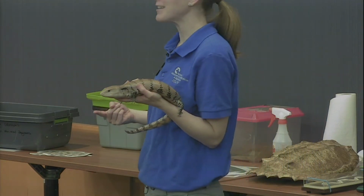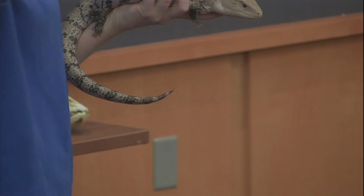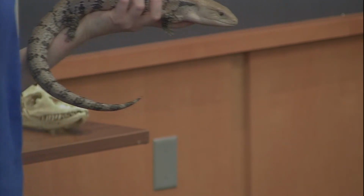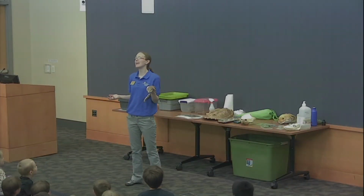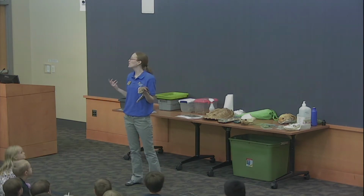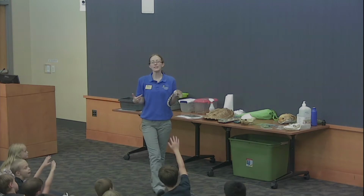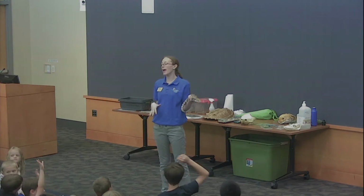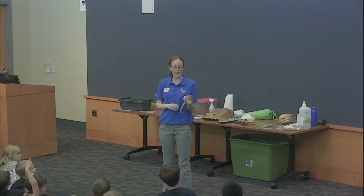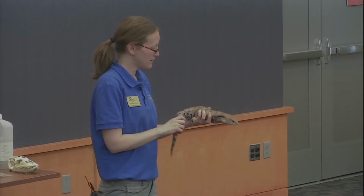Oh, he just stuck his tongue out. Can anyone tell me what color it was? Blue! This is a blue-tongued skink. And it is a type of lizard that is found in Australia. And this particular lizard likes to bury itself in burrows and sand and areas in the desert.